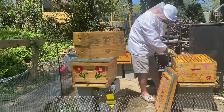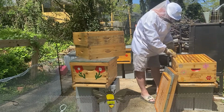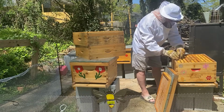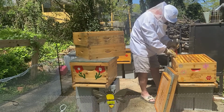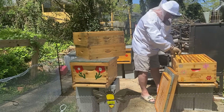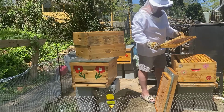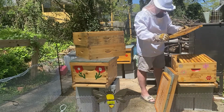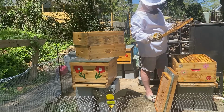We missed a swarm. We went out of town last week. My guess is, while we were out of town, they swarmed. When I opened this up 2 weeks ago, bees were literally falling off. And you can see that there's nowhere near. They swarmed, we missed them. We got capped off honey.